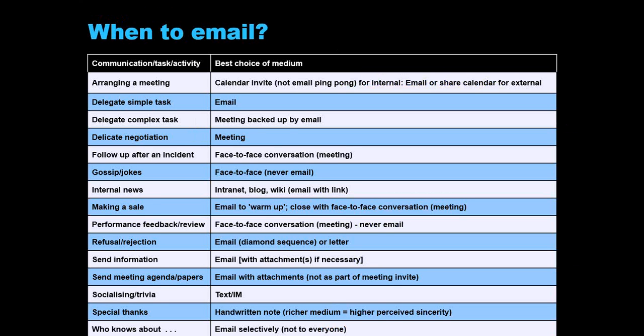And in terms of when to email, what sort of messages are appropriate for email? Here's a list. A meeting is better off as a calendar invite rather than an email ping-pong back and forward. Delegation of a simple task, sure, email, but if it's complex, we're better off to have a conversation face-to-face and then follow it up with an email. You can see there for yourself that email is appropriate for some of these sorts of communications, but it's not the best way to communicate other messages. And again, you might like to unpack that and begin to change the way that you send some of the messages according to the sort of communication tool that would be appropriate.